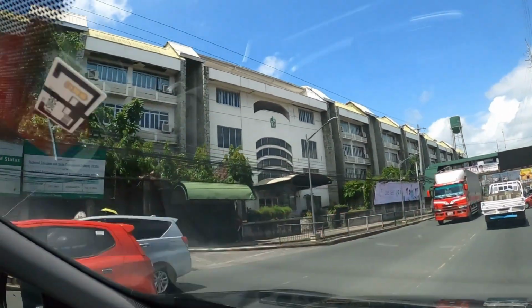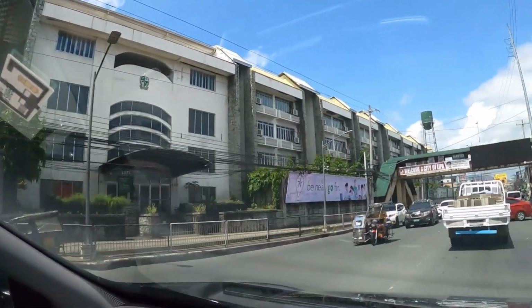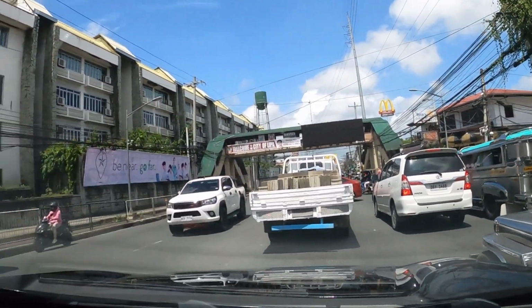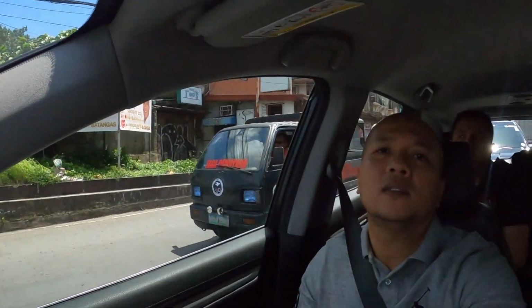So guys, kaka-labas lang natin or kaka-exit lang natin sa Tambo exit dito sa Lipa. Tapos dito sa left side namin, ayan, nandyan yung De La Salle Lipa. Okay. So siguro from here, mga 20 to 25 minutes dun sa site, dun sa Sunnyhomes.